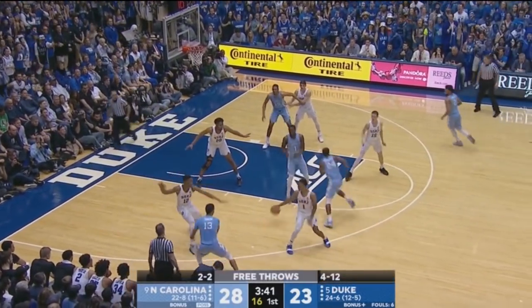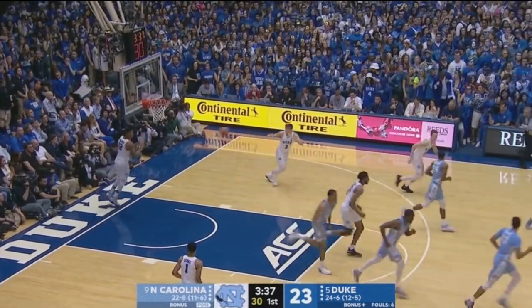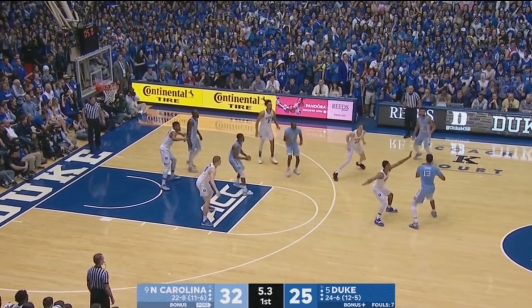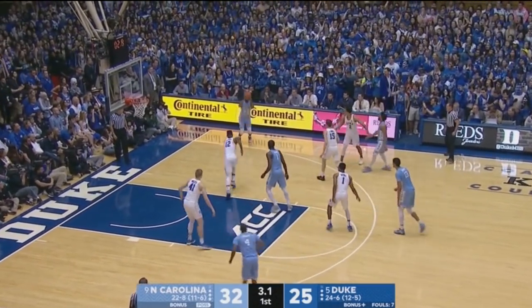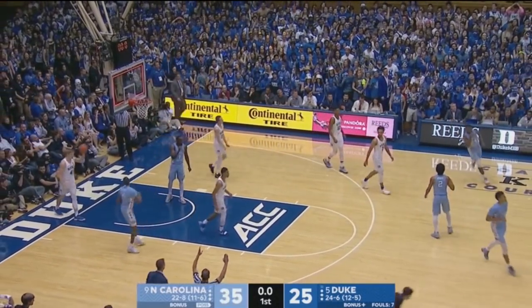Left corner, Cameron Johnson dribbles up the sideline, bounces to the elbow to Pinson. His floater over Bolden is good. O'Connell closes in on him, under 10. Carolina up seven here before halftime. Now to Cameron Johnson, right back to Barry. Corner, Kenny Williams, three ball. Yes, sir! At the horn, Tar Heels up 10 at the break.